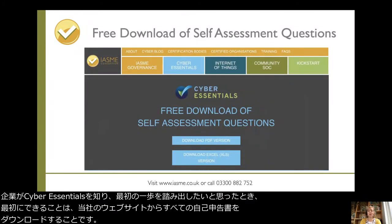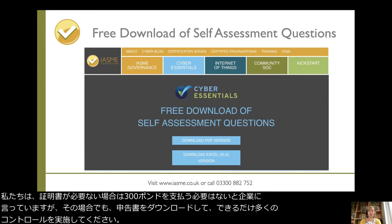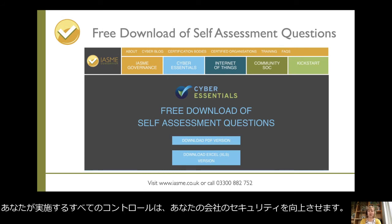Often when companies want to find out about Cyber Essentials and take the first steps, the first thing that they can do is download all the self-assessment questions from our website. So you see here, you can just download it either as PDF or Excel, and you can see all the assessment questions and prepare your company. We say to companies, if you don't need a certificate, you don't need to pay the £300, but please still download the questions and implement as many of the controls as you can. Every control that you implement will improve the security of your company.